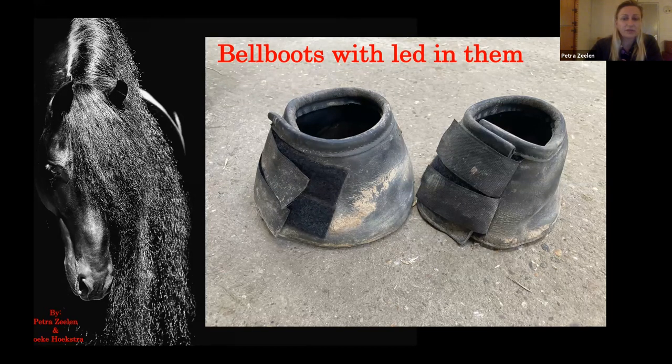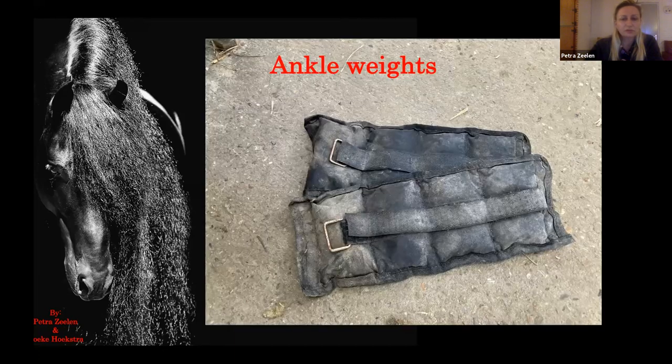These are the ankle weights. Some people use these, they're easy to put on and it gives them a little weight to get stronger as well. You slowly build up, you can use them over the poles and the other weights as well. You can use them over the poles. It just helps to strengthen them a little bit more each time.